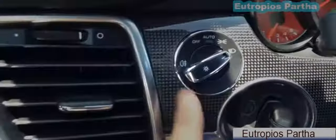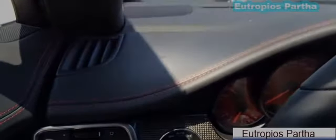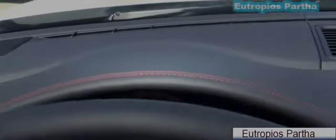Over here you have your driver side air vent, light control, and the key ignition. Here's the look at the dash, looks really nice.